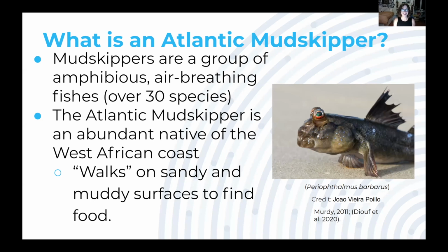So to start off, you're probably wondering, what is an Atlantic mudskipper? Mudskippers themselves are over 30 species of amphibious air-breathing fishes. The one I researched was the Atlantic mudskipper, which resides primarily on the West African coast. As you can see in the photo, they are capable of walking on sand and muddy terrestrial surfaces, unlike many other fish.